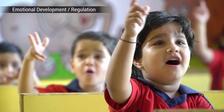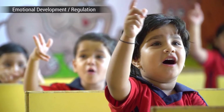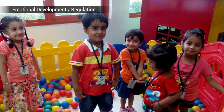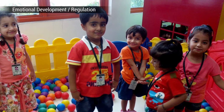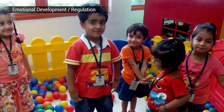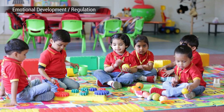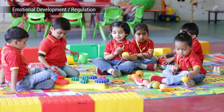Emotional intelligence is the ability to understand emotions and assimilate emotions to facilitate thoughts and thought processes. Emotional regulation includes controlling emotions and modifying them to suit the needs of the group, environment, setting, etc. Emotional regulation goes hand in hand with social norms and regulations.